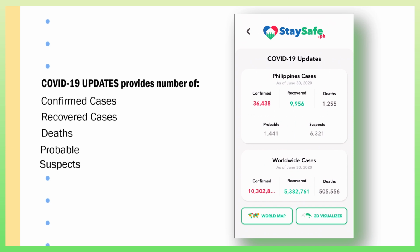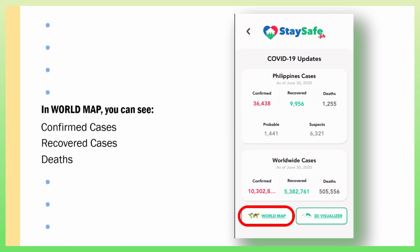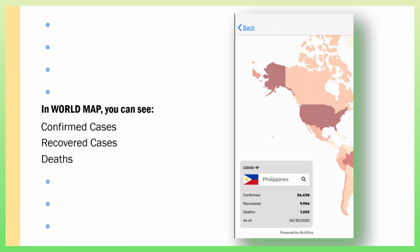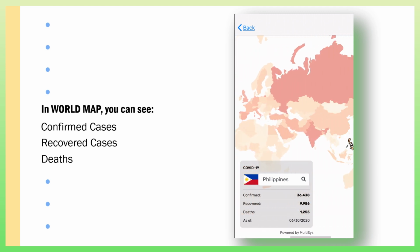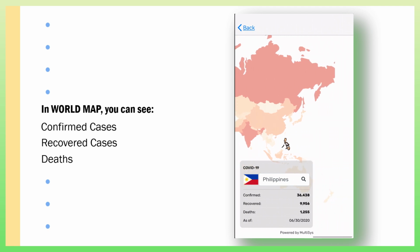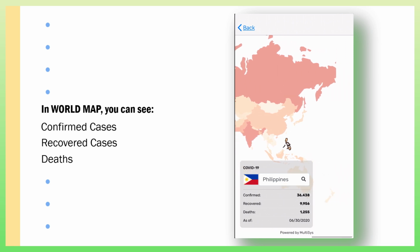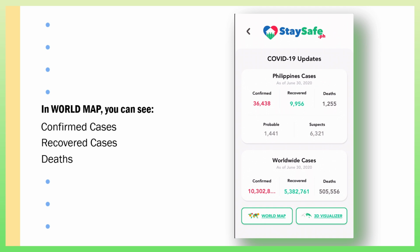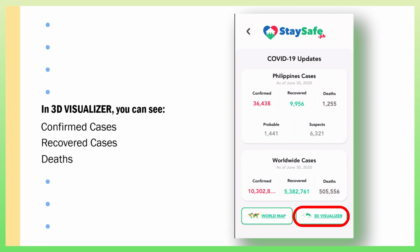If you are not fond of looking at numbers, they also provide a world map. In this world map, we can scan through the countries. For example, I click on Philippines. Upon clicking, I can see the confirmed cases and even the recovered and deaths. If you want a 3D version of the world map, you can click their 3D visualizer.